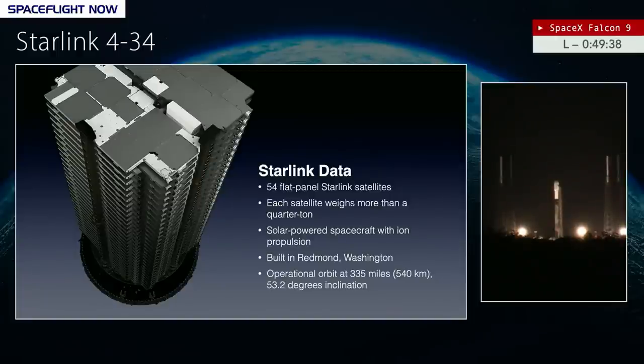And tonight's mission will be carrying these 54 Starlink satellites into a preliminary transfer orbit about 150 to 200 miles or so in altitude. And once they're deployed from the Falcon 9, they'll use their own propulsion systems, krypton-fueled ion engines, to climb up to the operational altitude of 335 miles or 540 kilometers. These satellites are targeting what's called Group 4 of the Starlink network.